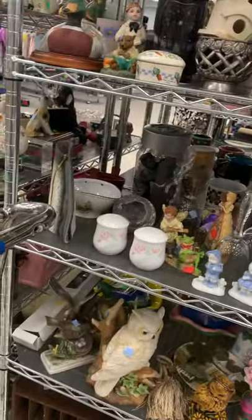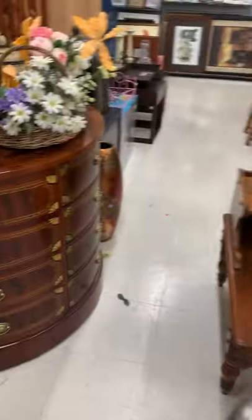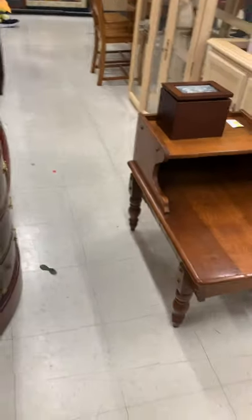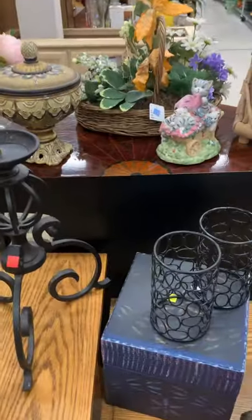This Goodwill has just gotten out of hand with their pricing. You'll see in a second, they've been asking obnoxious prices for pretty much everything. Over here, this vase, I picked it up. I forgot to show the bottom of it, but it was nothing spectacular. I think it was like a Big Lots vase or something.